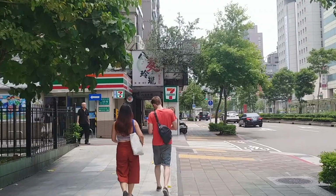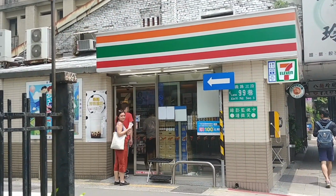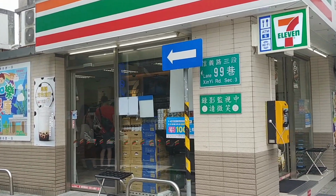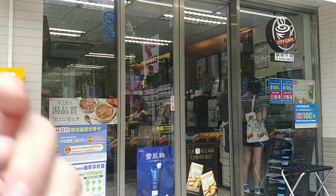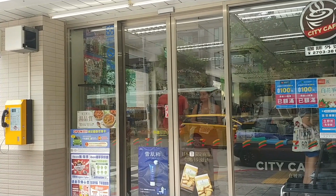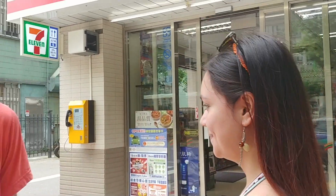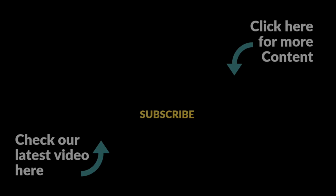Starting this year, the post office doesn't do it anymore. They told us that we should go to a convenience store, so we need to go find a 7-Eleven. Let's go. And the nice thing is, there are actually more 7-Elevens all around Taiwan and other convenience stores, so you don't have to go hunting for your post office, you can just go straight here.